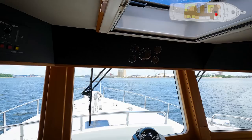There's access to the engine room here, and there's an owner door that closes off here. So if you want to seal that off at night, the whole room looks very clean, very elegant, very pretty in here. Another classic handrail from Selene. The bed has the balance over the top.